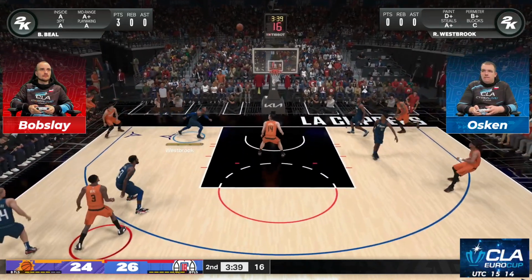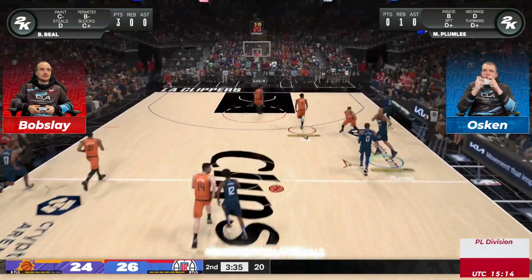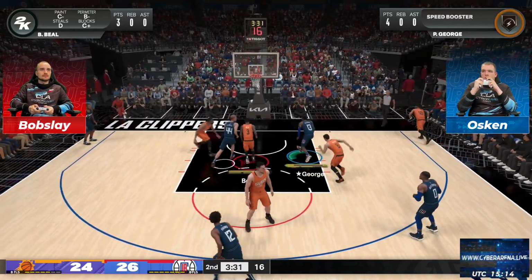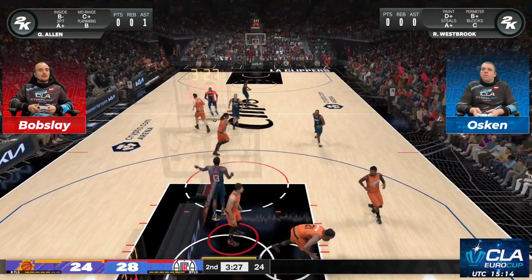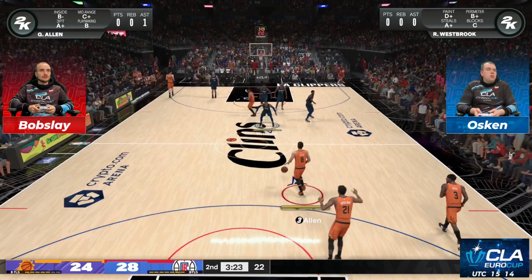Beal deciding where to go with it. Oh, good with the triple. The Clippers in the lead. Right side, George. And it's George finishing it off. Just cutting right there to the spot he wanted to get to. Paul George being very aggressive on that play.